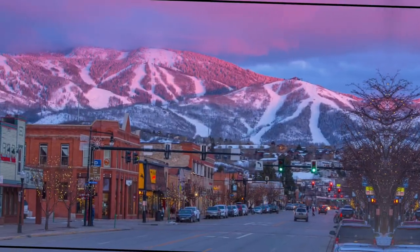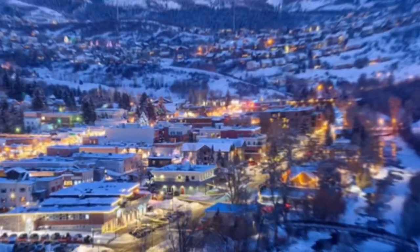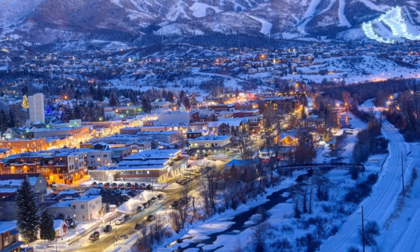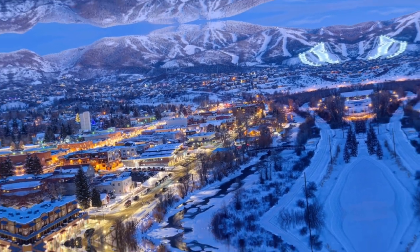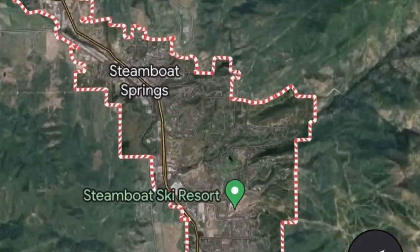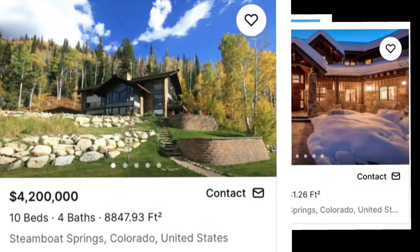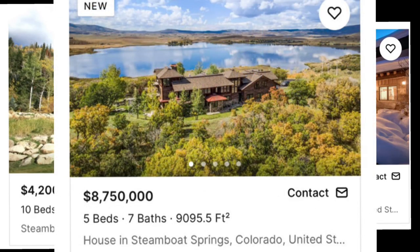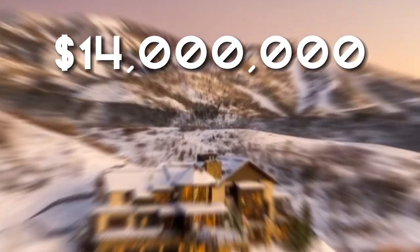Very few people know about the small community of Steamboat Springs in Colorado. Despite its lack of recognition, this small community is one of the most gorgeous places to live in the entire country. Steamboat Springs even has its own ski resort in the town. It should come as no surprise that Steamboat Springs real estate is incredibly pricey. Today, we will be looking at this $14 million mansion at Fish Creek.